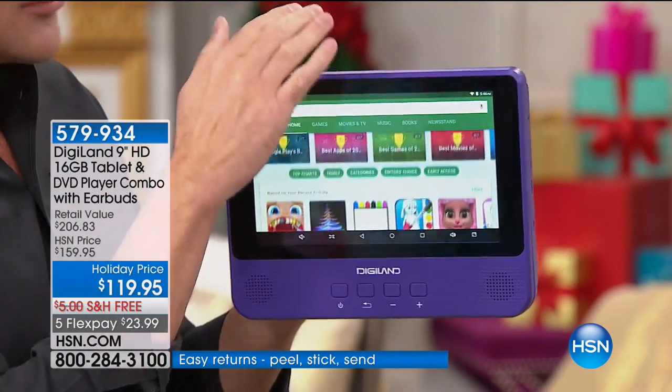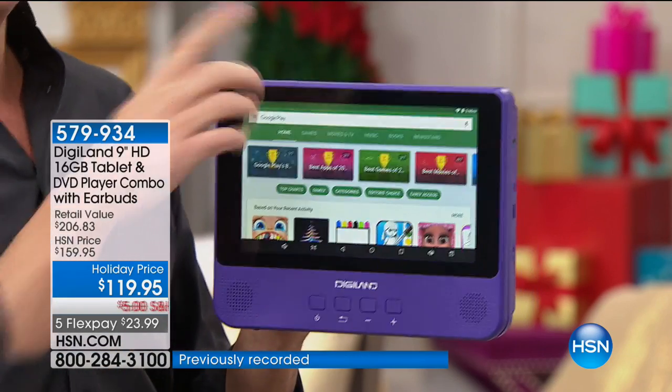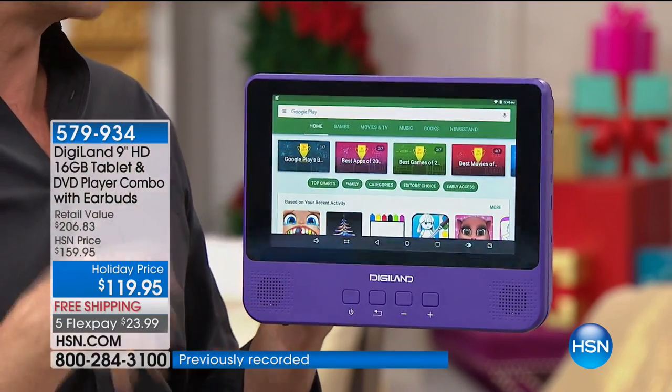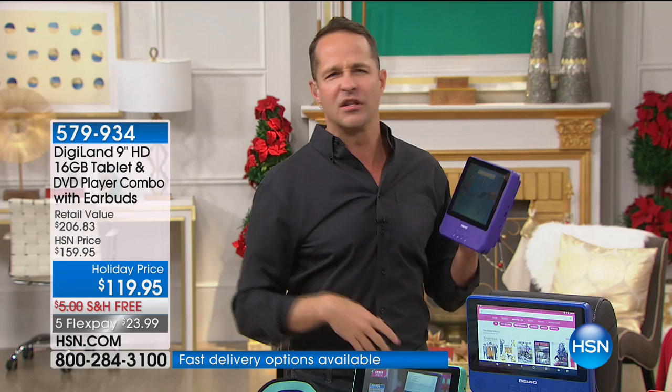But I was telling you, since it's Google certified and the Google Play Store is native and pre-installed in your tablet, I'll bet you're gonna, over the years, wanna download more and more and more. Well, you never run out of room because for, you know, $5 or $10 or $15, you can actually pop in a memory card that's up to 128 gigabytes. That's huge. That's one of the largest extension capacities I've seen. And I'll get more into the Google Play Store later.